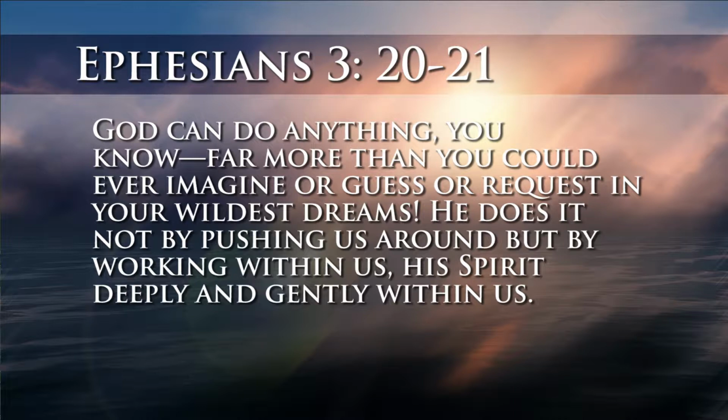We read in Ephesians 3, God can do anything, far more than you could ever imagine or guess or request in your wildest dreams. He does it not by pushing us around, but by working within us, His Spirit deeply and gently within us.